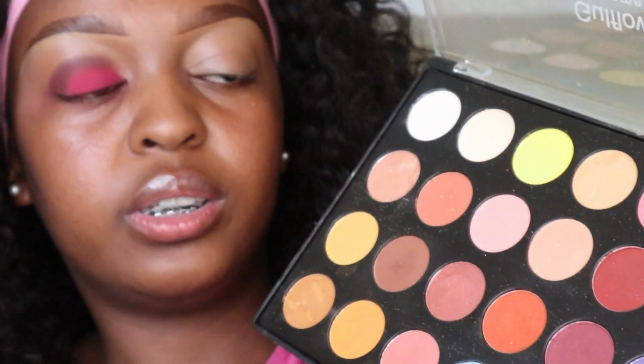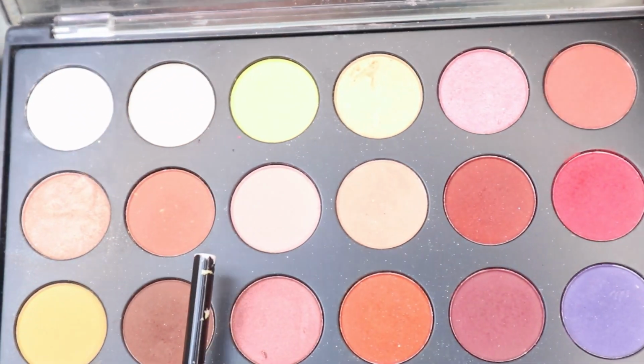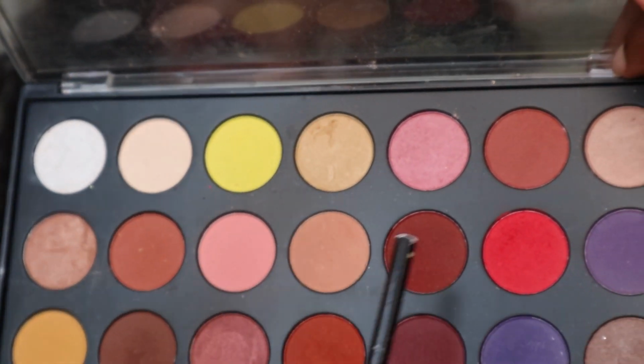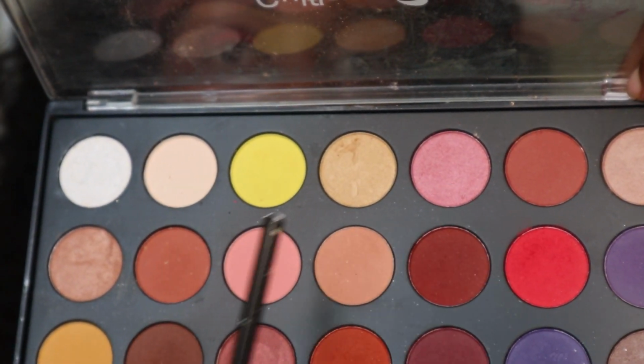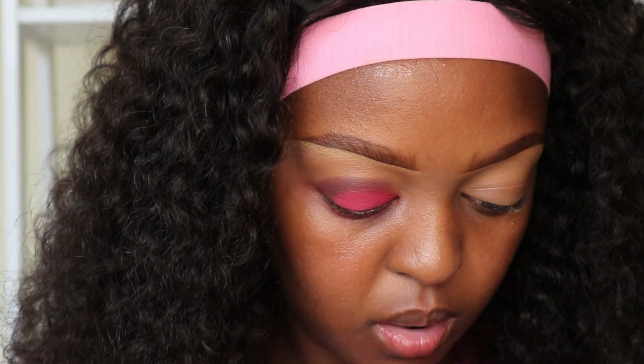And then to transition that purple that I have on there, I'm gonna go in with this peachish color here with a little bit of this one at the top, but for the most part I'm gonna be going in with this one. Still taking a very small brush.